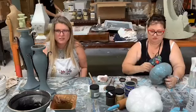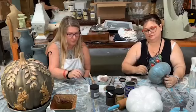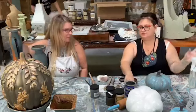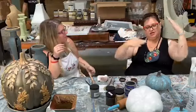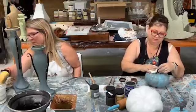You kind of get the gist. Cute. Too big? You know, it's not that it's too big, it's that it's too round. It kind of needs a squatty one. The squatty one. The squatty potty.